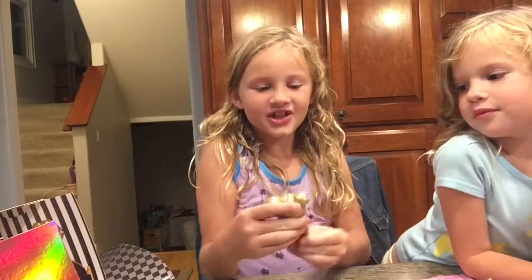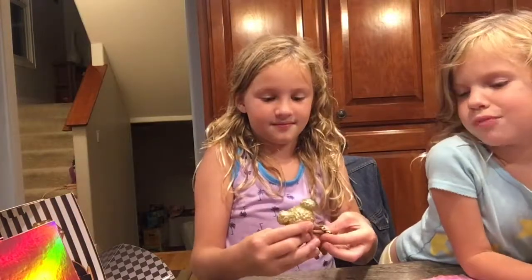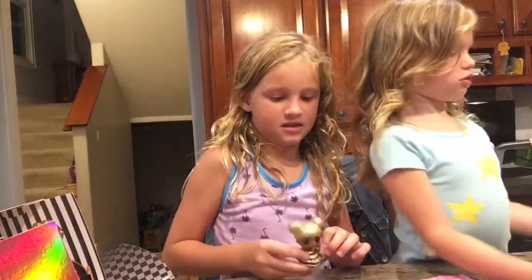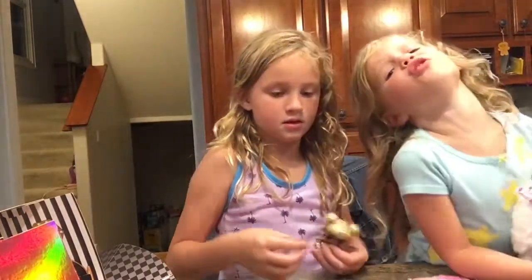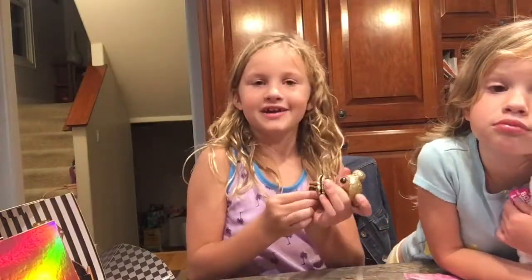I never thought Queen Bee would actually be so pretty. I wish I had Queen Bee. Then why didn't you get one from Target? I didn't know, because I wanted this cute one. I thought it was so cute. You had to get it? Yeah, I had that feeling.